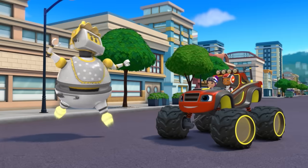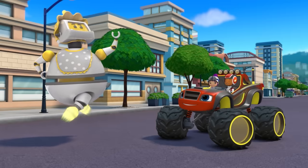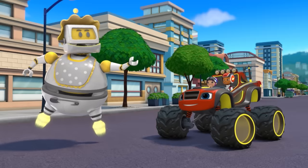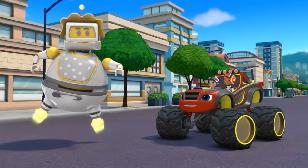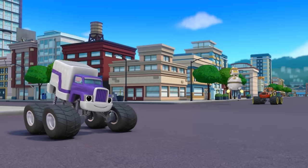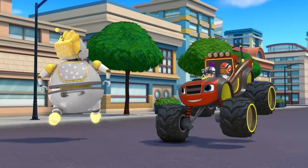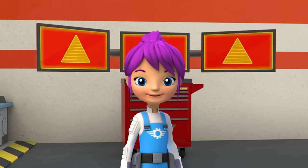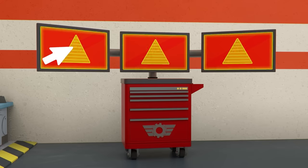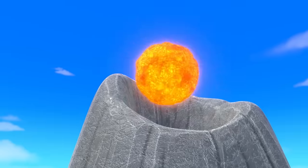Special Mission Blaze! Look! The baby robot's been reprogrammed! Now, instead of turning everyone into babies, I feel like doing this! Making everyone big again! Alright! That's my mechanic alarm! We'd better check him out! Click on the first alarm to answer it! Great job!